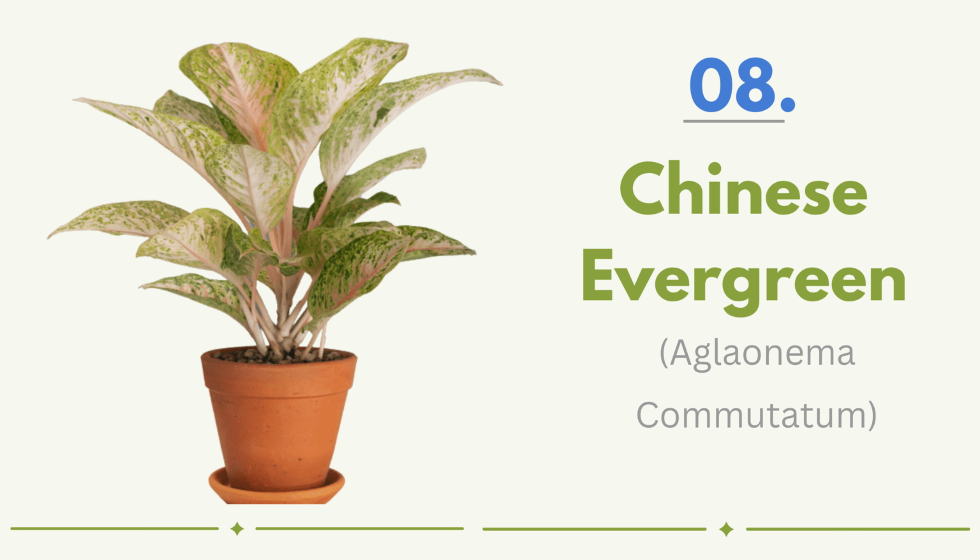Chinese Evergreen is a hardy, colorful houseplant that does especially well with regular misting to keep its foliage lush and vibrant. Spritzing the leaves a few times a week helps maintain the humidity it craves, prevents browning edges, and encourages steady growth. Indoors, it can reach up to 3 feet tall, making it a great fit for corners, tabletops, or low-light spots where many plants struggle.